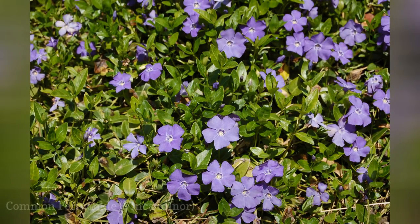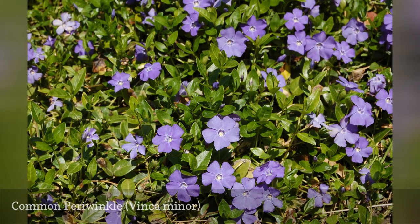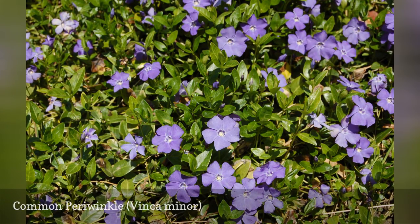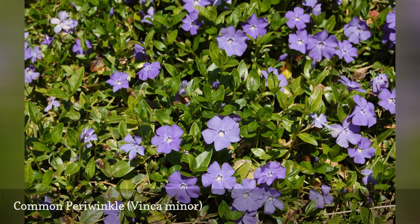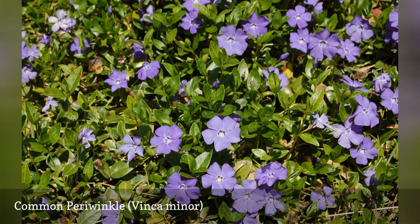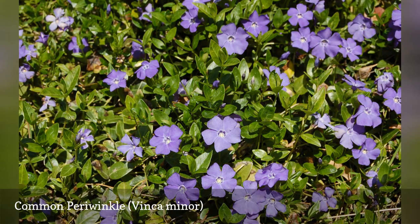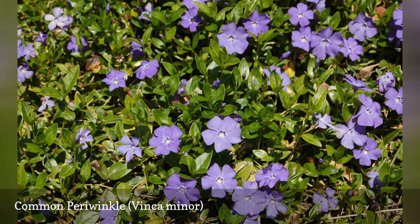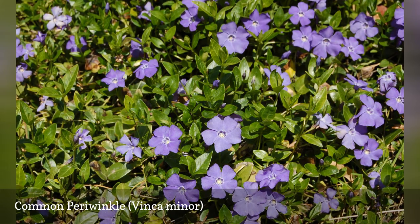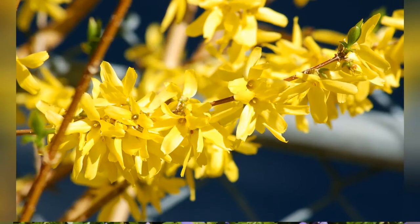Like creeping phlox, common periwinkle is a creeping ground cover, but this vining plant blooms somewhat later, from May to June. Plants grow no more than 6 inches tall with an 18-inch spread, with blooms that are of vibrant lavender blue or white. Periwinkle makes a good cover plant for spring bulbs, which typically have faded by the time periwinkle blooms. Periwinkle can be somewhat invasive in some areas, but it is not particularly difficult to remove.